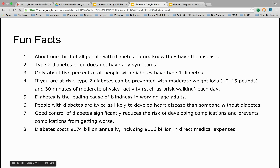Fun facts. About 1/3 of all people with diabetes don't know they have the disease. Isn't that scary? Type 2 diabetes often does not have any symptoms, so you might be wondering if you have it, but don't worry. It will probably be a little more obvious. Only about 5% of all people with diabetes have type 1 diabetes, so you don't need to worry that much.